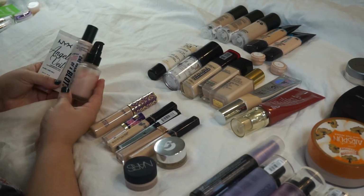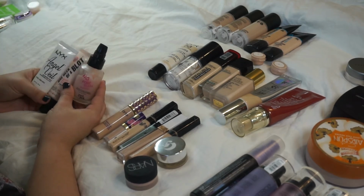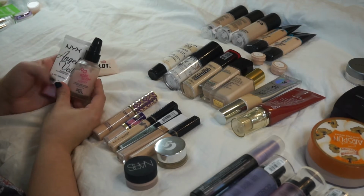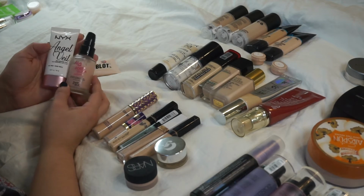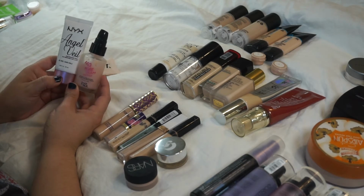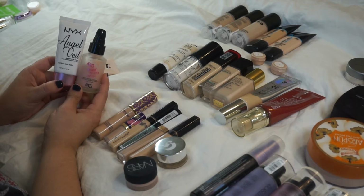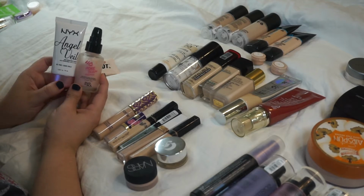Now these three that are left, I think I'm going to just keep one of them. These two right here are pore blurring. We have the No Problem from Touch and Soul and the NYX Angel Veil, which is pretty iconic on YouTube. I think I can find good homes for these. I find that they're just a little too slippy, a little bit too much dimethicone type of slippy texture for me, and I don't enjoy them, so I never reach for them, and for that reason they don't belong in my collection.